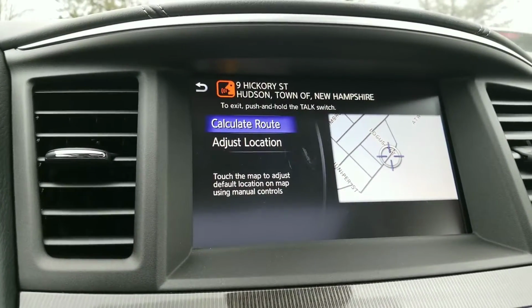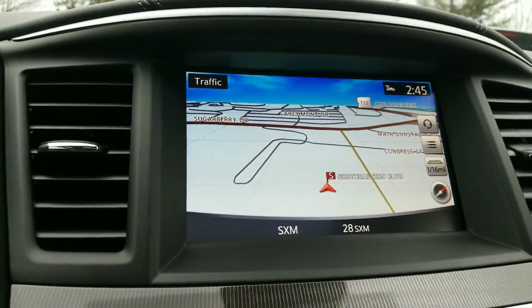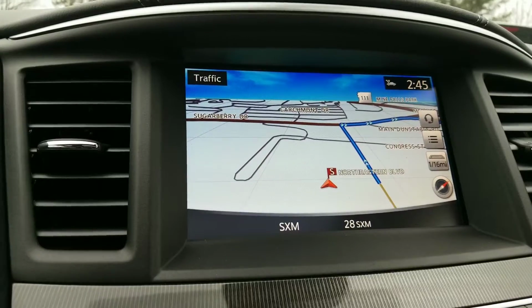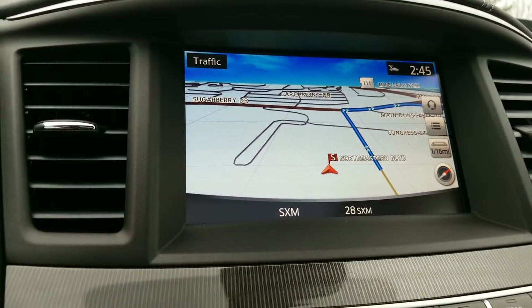Calculate route. Calculating route. So that's how easy it is, Mark, to go ahead and set up your navigation system. Just push the button, answer a couple questions, and you're all set.